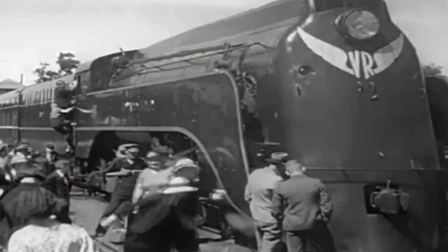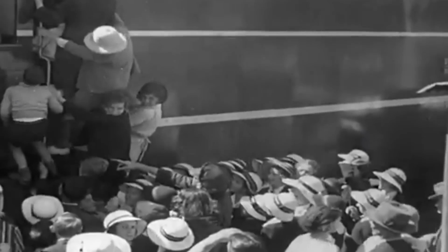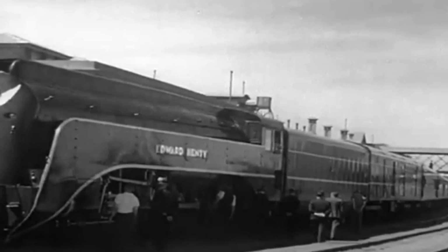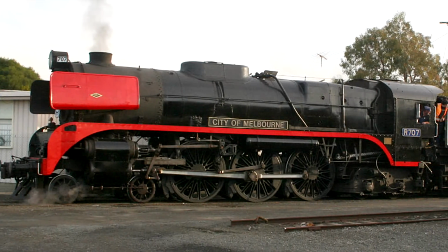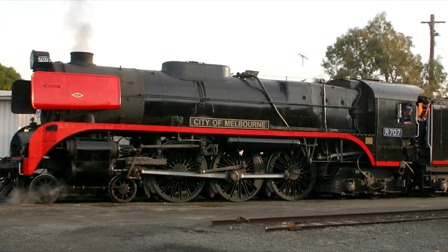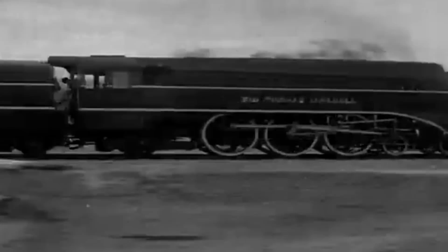One of the S-Class's whistles also managed to survive, and when the Australian Railway Historical Society operated a 50th anniversary run of the Spirit of Progress on the 14th of November 1987, they fitted an R-Class locomotive, R707, with that whistle, so she could recreate the long-lost echo of the S-Class.